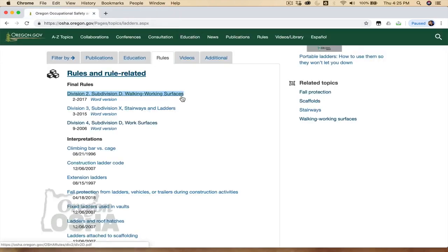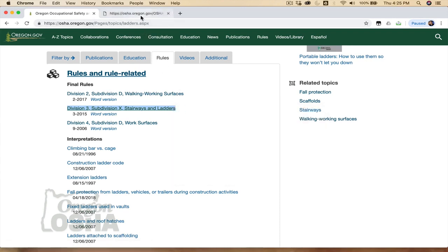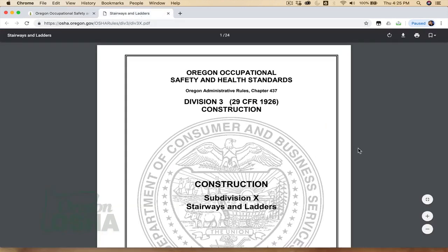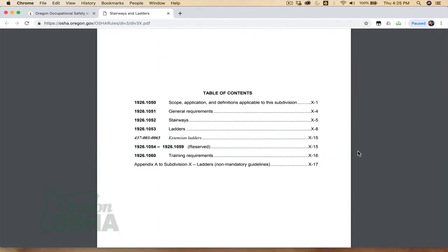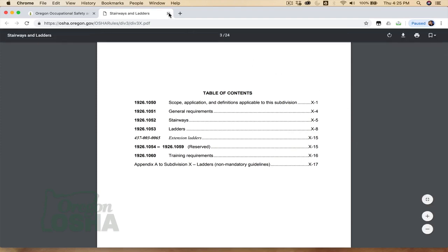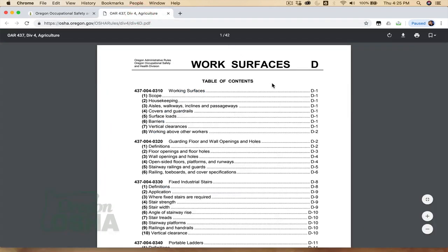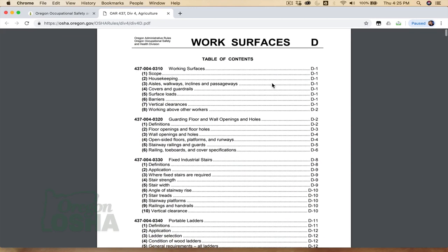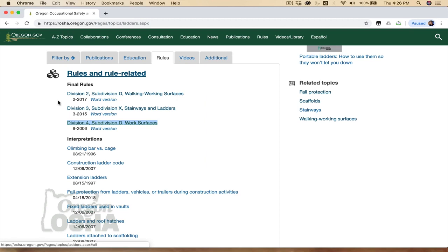Ladder use in construction activities is covered in Oregon OSHA's Division 3, Subdivision X, titled Stairways and Ladders. You'll notice the ladder requirements here are very similar to those in the general industry Walking Working Surfaces standard. Ladders for agriculture activities are covered in Oregon OSHA's Division 4, Subdivision D, Work Surfaces. We won't be delving into the requirements for agriculture in this course. For more information, please refer to the A to Z topic index on our website.